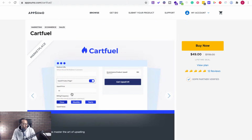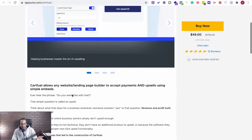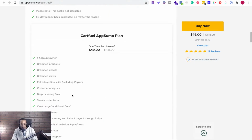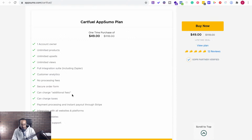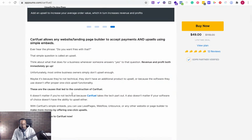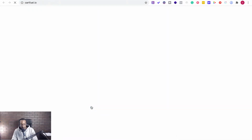Cart Fuel. Let's take a look at this thing. Cart Fuel allows any website landing page to accept payments and upsells using simple embeds. Yeah, I saw someone on Twitter talking about this earlier today. Unlimited upsells? True. Full integration suite including Zapier. This might be a really easy no-brainer. I could see this doing some damage.